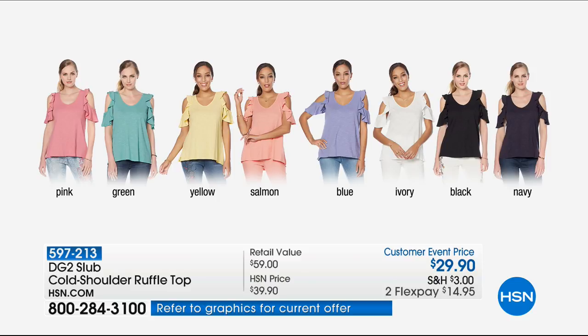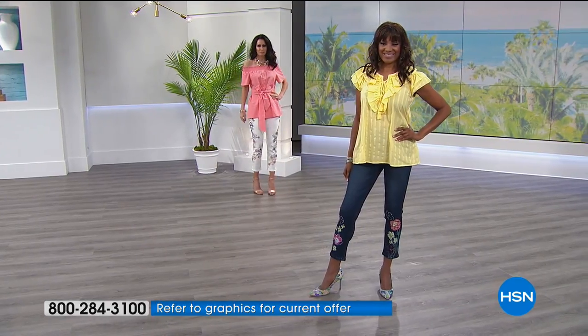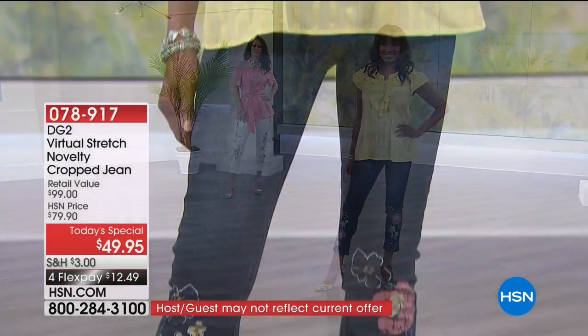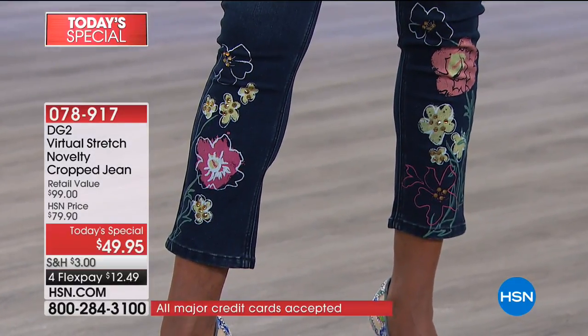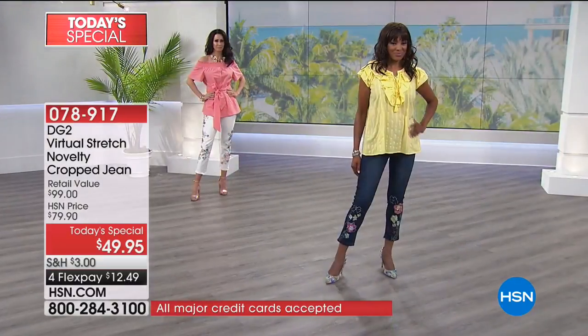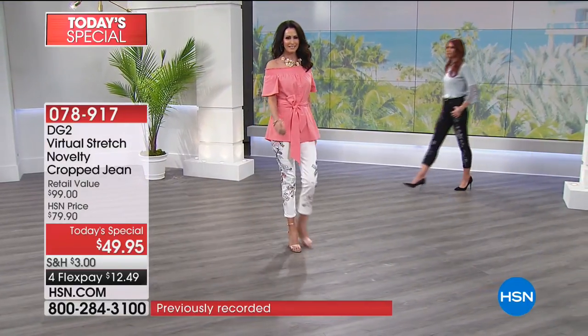Jewelry friendly. Okay, so now we're gonna talk about virtual stretch and how the fit works. Go to your dream size, seriously. What size do you usually wear? I'm usually a 6. I'm usually a 4. I could actually wear a 2 probably in this because it's so stretchy. So you get to go to your dream size. I'm either a 6, a 4, or a 2. In DG2 virtual stretch, it's a 4 or a 2.